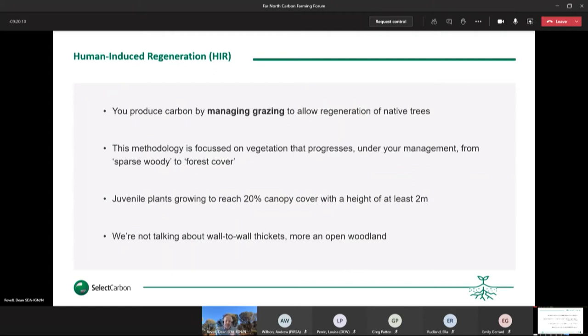The underlying premise, I guess, behind it is that these small plants have already naturally germinated and are growing now, and if there are none, then the projects can't be started.